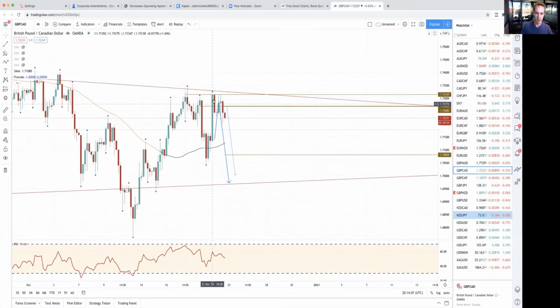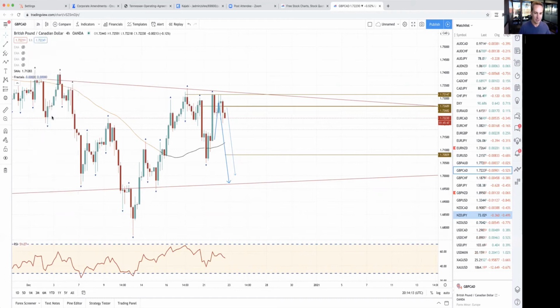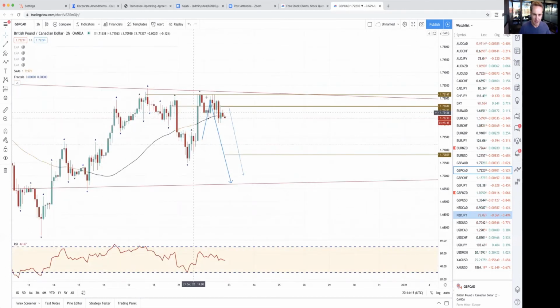And we got a nice move down and a pullback back up. And it's funny, if you saw my video yesterday on the pound, I was talking about these gaps getting filled. This is where we were, and some Brexit news happened right after that. And then I got a huge push to the upside.